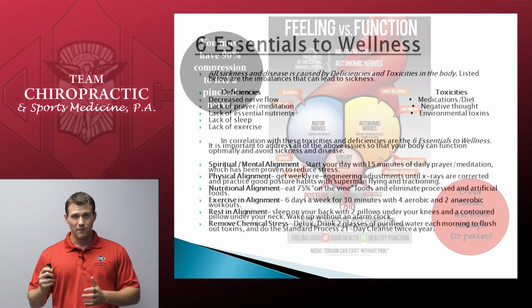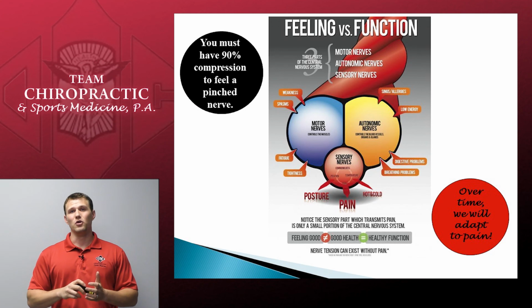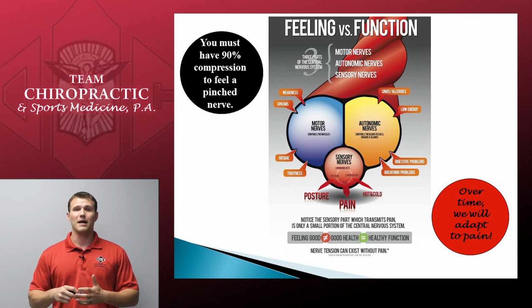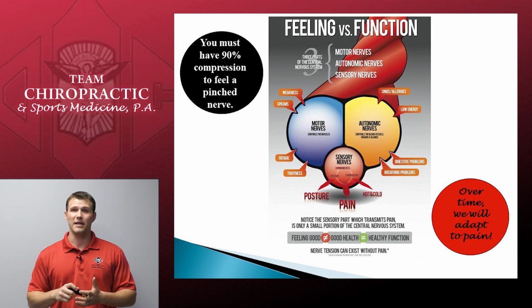Now, remember, it takes up to 90% of a nerve to be compressed in order to feel pain. And so even though the types of pains and complaints we're going to talk about today are red flags, they are designed to tell you that something is wrong and that you need to take a step to fix it. It is not the overall being of what your health is. If we're not compressing that 10%, we may not feel pain in that area. We have to support our health through the things we know, and that is the 6 essentials.